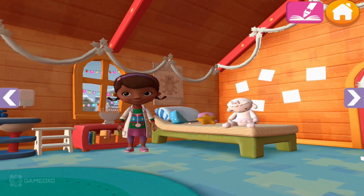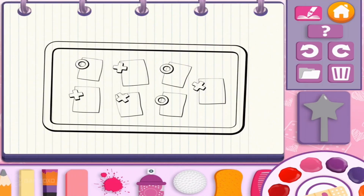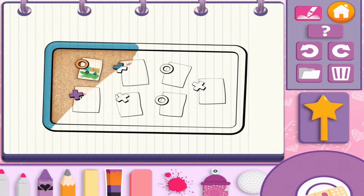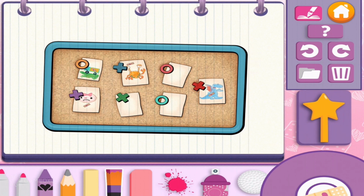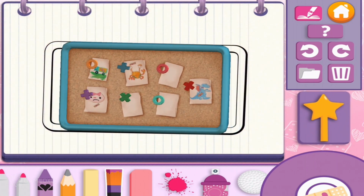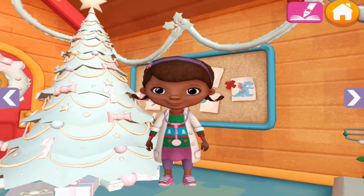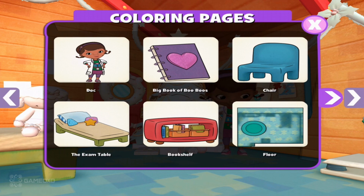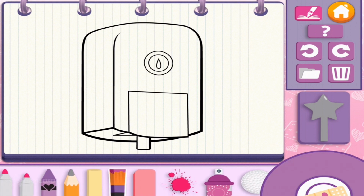That's amazing. These look amazing. The bulletin board. The magic paintbrush. Hey, that looks great. These look amazing. The soap dispenser. The magic paintbrush.